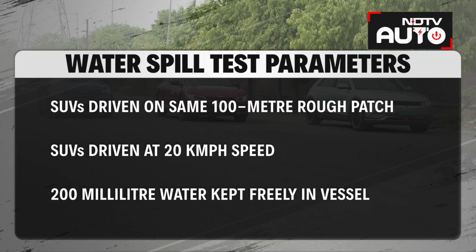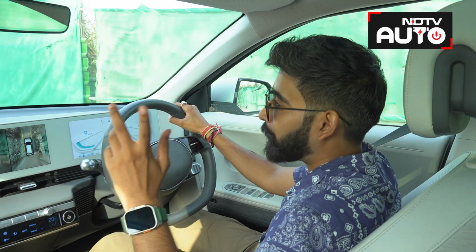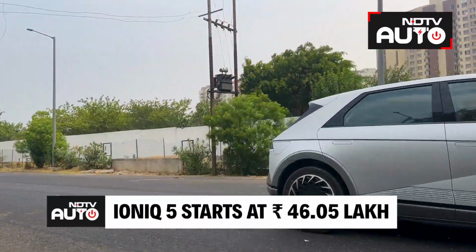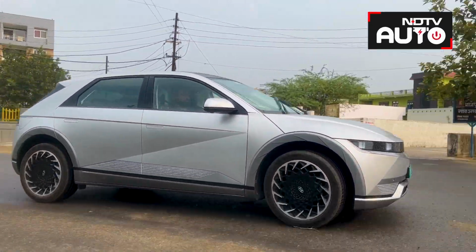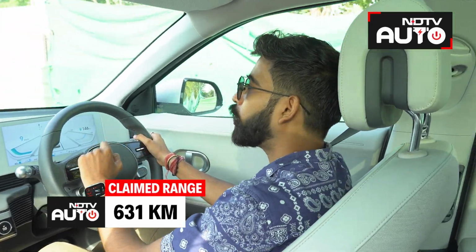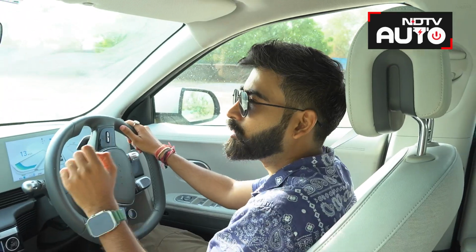The Volvo wins this test as well with the least amount of water spillage, also signifying that a stiff ride on tarmac doesn't always equate to a bad ride on jolty roads. But I have to tell you something about the Ioniq 5 that I really like. The first and foremost is the price. It only starts at rupees 46 lakh, making it the most affordable car in this whole trio. And also it gets a long claimed ARAI range, making the Ioniq 5 hugely desirable.